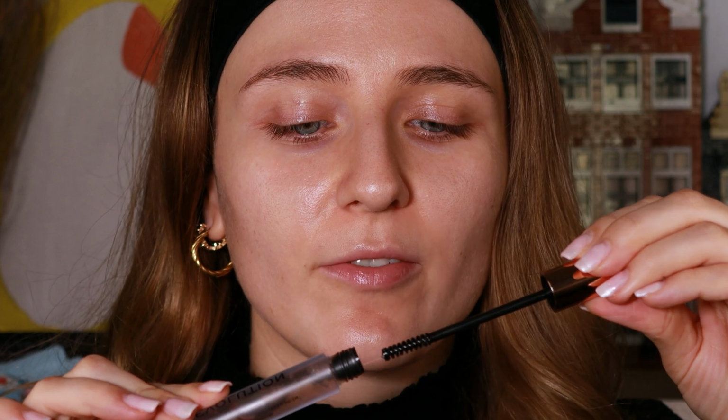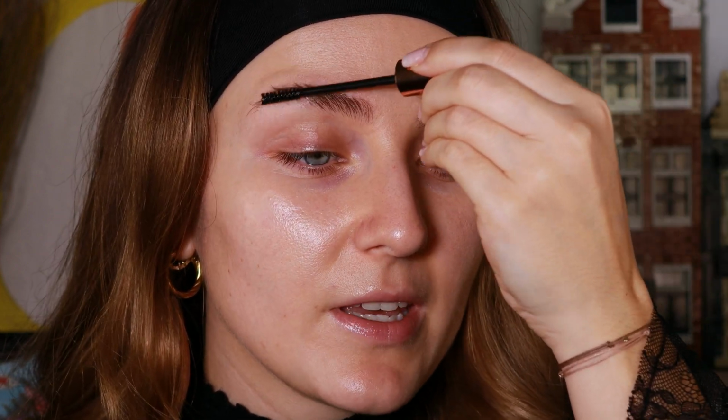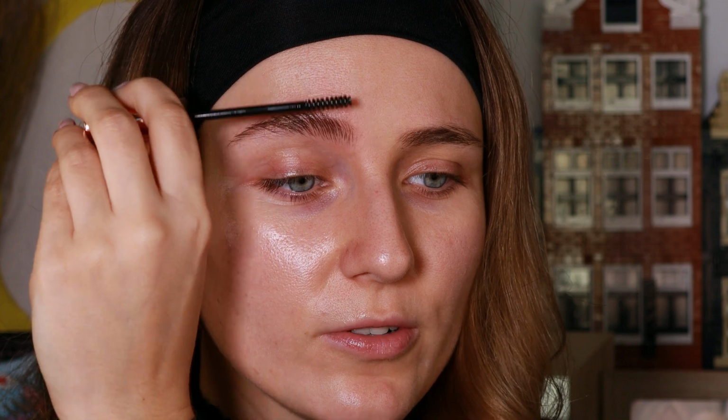I know a lot of people have really bad experiences with brow glues. I really like them most of the time just because I really like a very laminated brow look. And this is a little bit liquidy, so I'm kind of skeptical if it's gonna hold my brows up. Normally brow glues tend to get really flaky, so we will see how this one performs. And I just thought it's a good idea to keep you zoomed in for this portion.